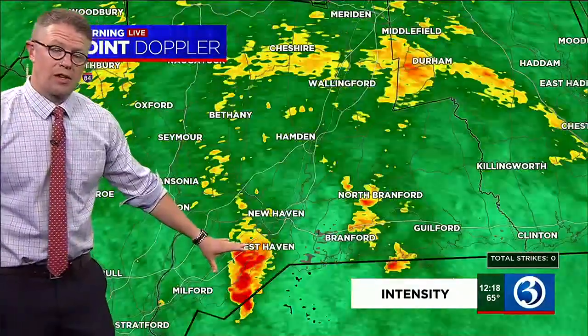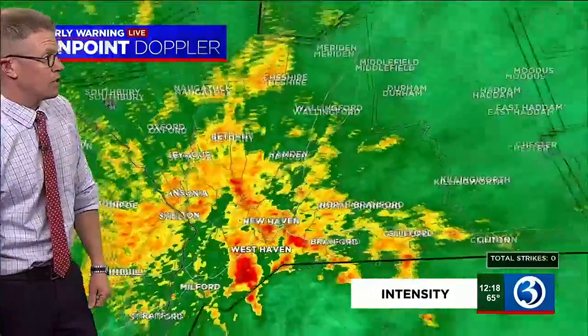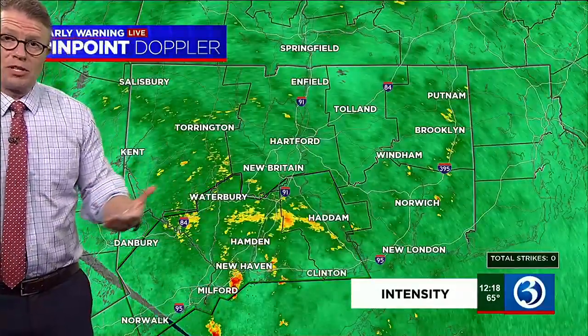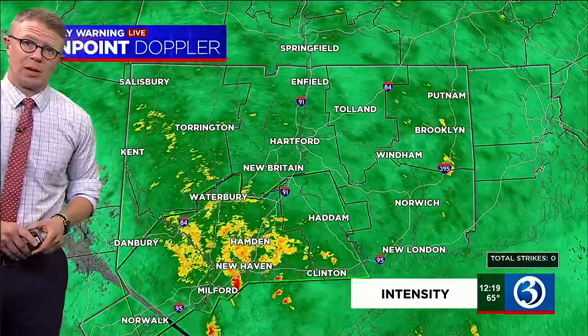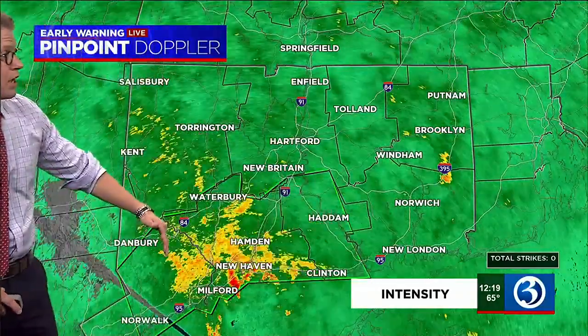So if you're in and around this area and don't have to travel, I encourage you to certainly wait to do that, given roads could become impassable. This is a potentially life-threatening situation. We're talking about flash flooding. So that flash flood warning extends from Middlesex County through New Haven County into Fairfield County. Again, runs until 2:15.